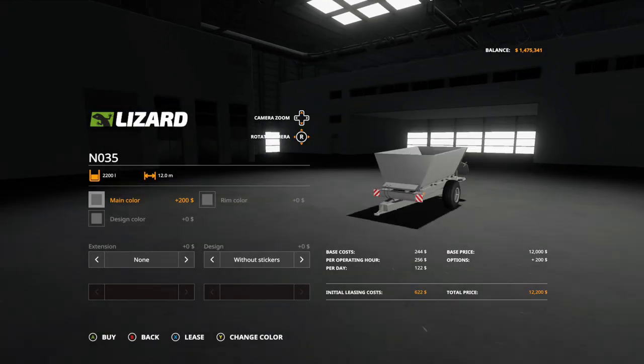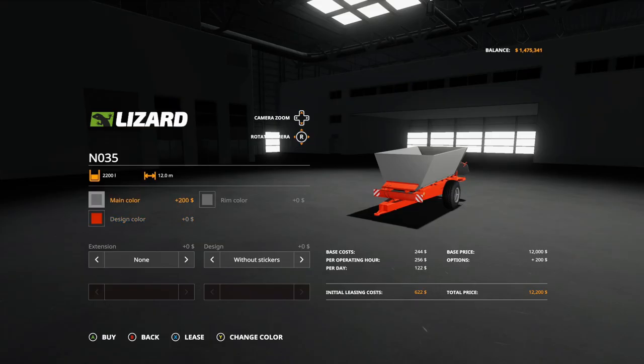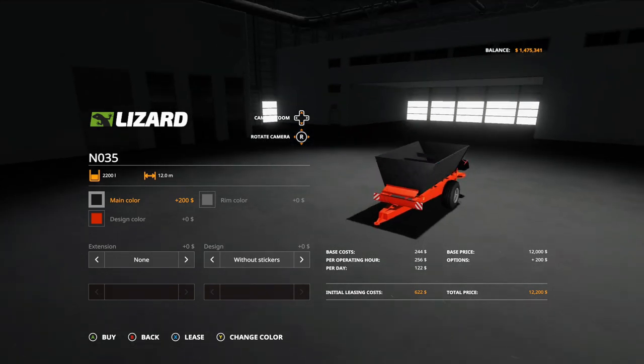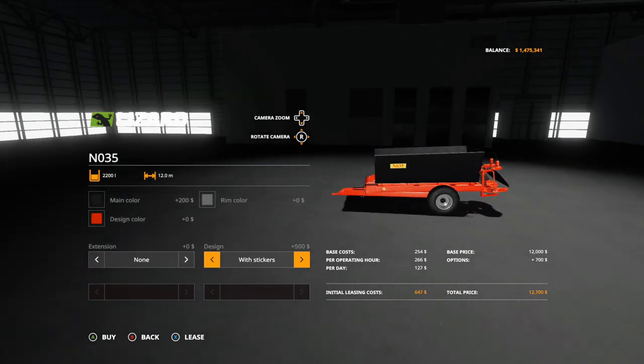But options on this one, we have main color, any color, design color the same, and the design color changes, let's just put that right there, changes the bottom, and this one should change the top. Yes, it does. Rim color, any color, then you got extension with extensions, or none. With extensions, you put up to 3,200, and then without is 2,200. Let's see design. We have without stickers, we have with stickers, which puts the N035, and then without right there. So that is the Lizard N035.